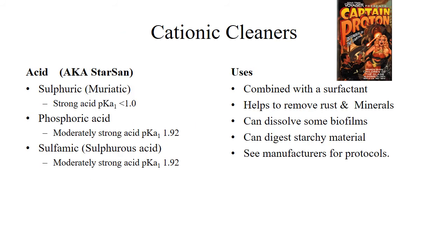So let's talk about cationic. There's sulfuric and phosphoric acid and sulfamic acid. These are fantastic. Also known as Star San. If any of you are brewers, Star San is fantastic. You just get done after you wash with sodium hydroxide usually, and then you can spray on a little bit of Star San and just leave it on there, and it has a long-term sanitizing effect as well as cleaning effect. And they're really fantastic for removing rust, minerals, biofilms, and other things like that.